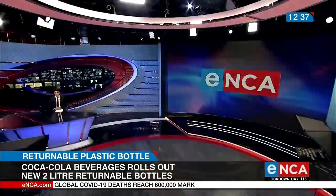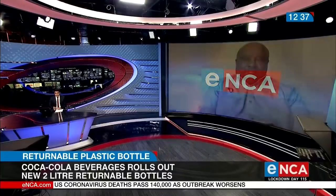Coca-Cola Beverages South Africa announcing it's rolling out a returnable 2-litre plastic bottle to more parts of the country after a successful pilot in the Eastern Cape last year. For each bottle you return, you get R9 deposit back, meaning if it costs 20 Rand, you will ultimately only pay 11 Rand. Well, Coca-Cola Beverages MD, Velaphi Ratshefola, joins us now for more details on this.